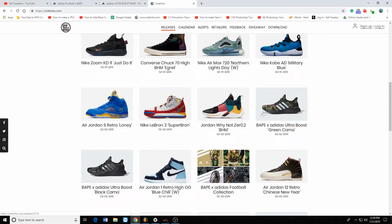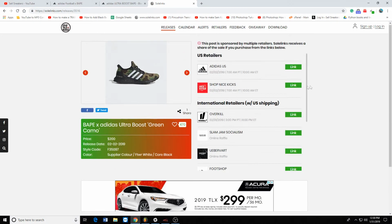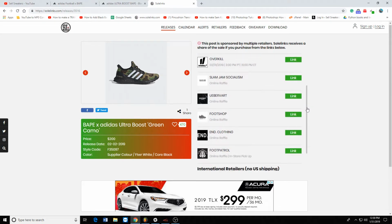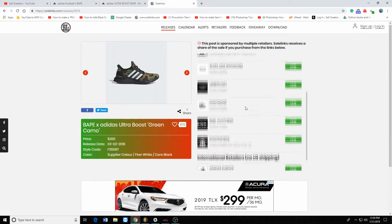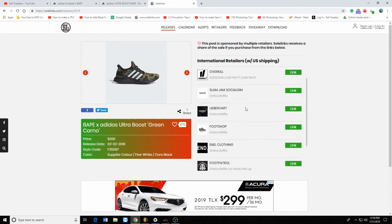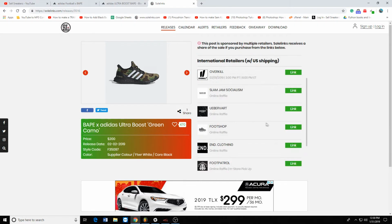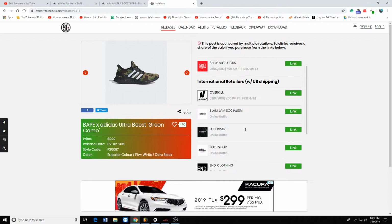So for example, I'm gonna do the Bape one, obviously. So it gives me an overall list of what websites are going to be dropping on, whether it's raffles or in-store or online, etc. So if you guys are trying to increase your chances, I would definitely recommend you guys go for the raffles. Probably takes about 2 minutes of your time. Yeah, maybe it gives you like a 10% chance of actually getting it, since there's going to be thousands of people trying to go for the thing. But you never know, you might get lucky and you might be able to get one.